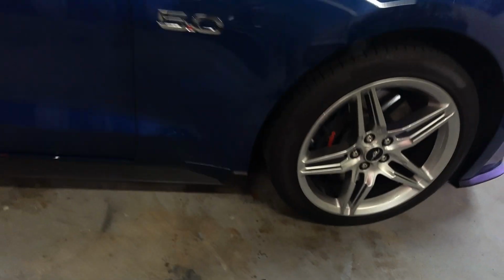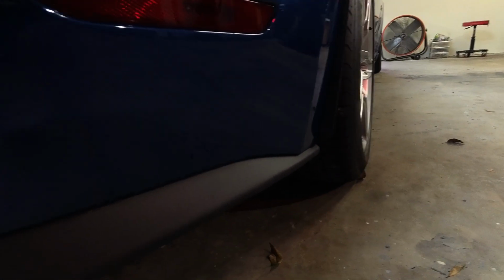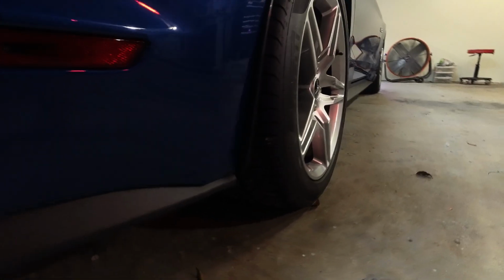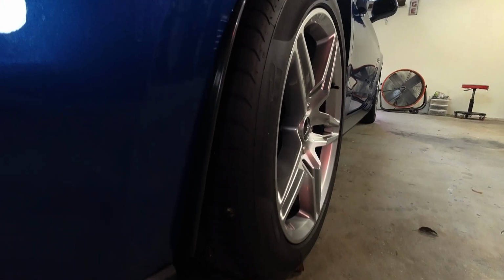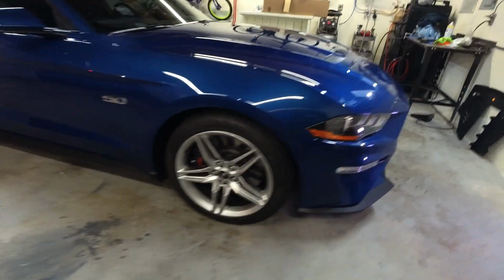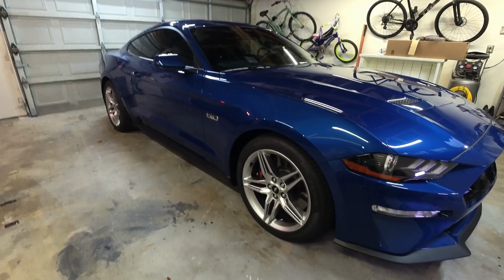That was like 20 bucks from American Muscle. And these guys back here, these little GT350 flat mud flap deals. Turn this light on. See that? Those guys. So I did that, and that's pretty much it. That's all I've done to the car, and it's really great right out of the box.